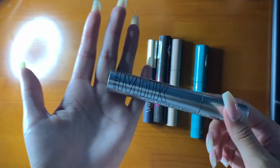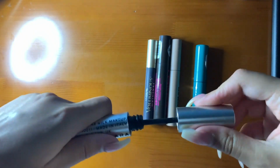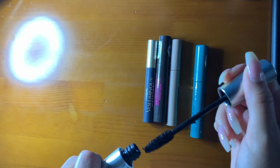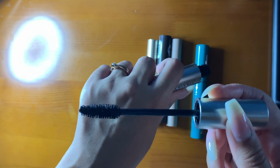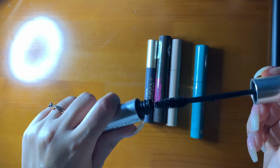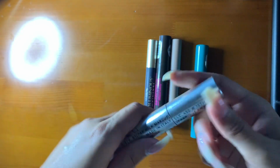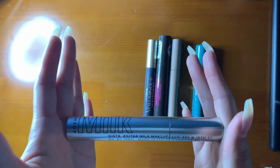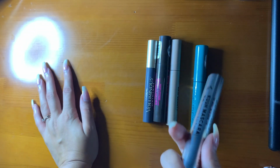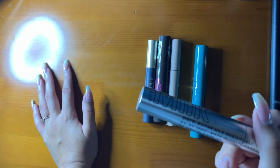Then for a more natural day, I'll go in with the Milk Makeup Kush Mascara. One of the biggest reasons why I don't like this mascara is because the wand is too fat. Again, my eyelashes are thin, so with a wand so thick, it's hard to really get all my lashes and separate them nicely. And my eyes are small, so this always transfers. I mean, all my mascaras transfer, every single time. But this is a little bit more difficult to use for me.